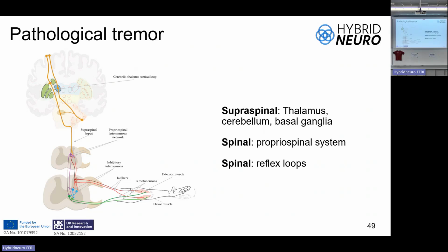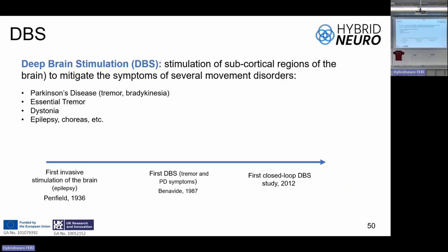And how do we know these centers are involved? First, because there are many treatments that target afferent fibers: stimulation, sensory stimulation, even acupuncture. And you see that for some people it works somehow. So somehow the afferent loops are embedded in the tremor network. DBS is the best treatment you have to mitigate the tremor. It's not going to cure it, but you have a stimulation of subcortical regions. Depending on the type of tremor, if it's Parkinsonian or essential tremor, you target different regions. And it's the best option you can have.